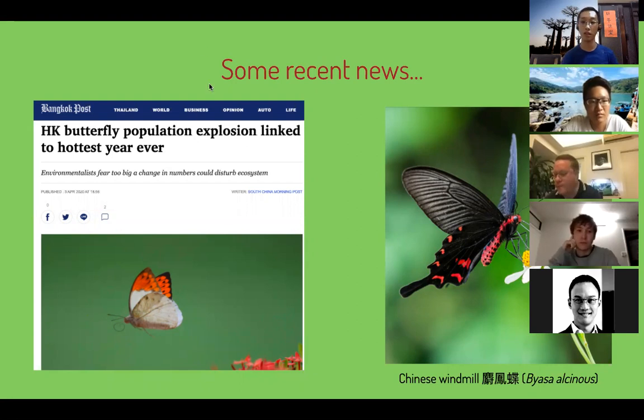So this species right here is called the Chinese windmill. Now, this species hasn't been seen in the wild in Hong Kong for about 10 years. And suddenly, around April to May, the numbers of these giant windmills exploded. And it got the attention of wildlife experts. It got the attention of photographers as well.